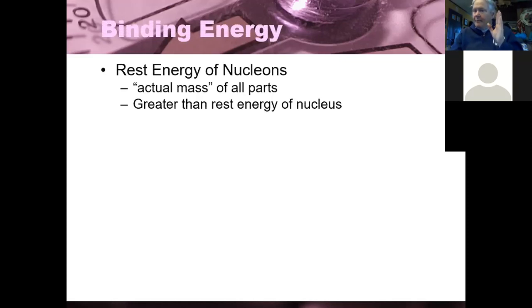I think I've got a picture on the next one, but not yet, but that peak is what determines that. This binding energy shows up in a weird way. If you take a nucleus like carbon-14, we've got 6 protons and 8 neutrons. If you take the mass of a proton and multiply it by 6, and the mass of a neutron and multiply it by 8, and add that up, then take the mass of a carbon-14 nucleus, that carbon-14 nucleus will be less massive than the pieces that went into it.